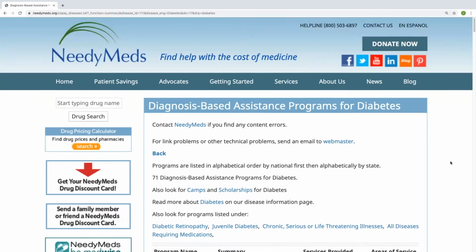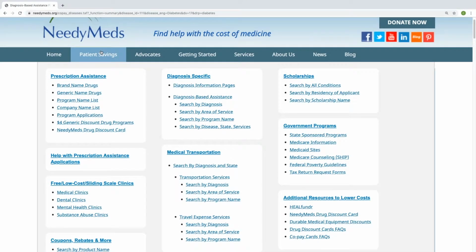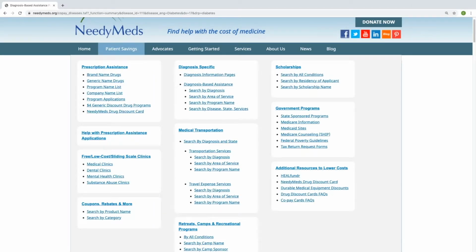So returning back to that patient savings tab, we also have databases dedicated to other cost savings programs. And I'm not going to spend too much time on these. I just want to point them out because hopefully if I did my job well, you're starting to get the feeling of how to navigate your way through our website.